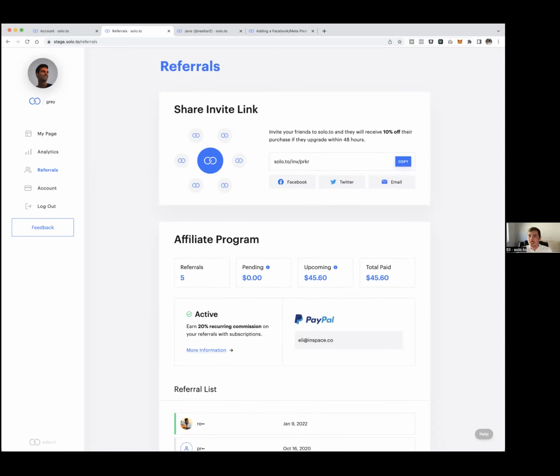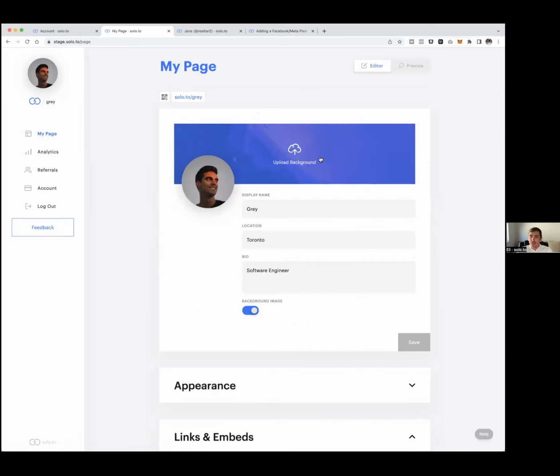So we got someone in the chat that says, do you get this on the free version or do you have to pay to get that feature to add a background picture? So the background image is on the personal plan, which is $1 a month paid annually. So it's $12 for the full year. The background picture is on the paid plan, but it's on our lowest plan, so $1 a month.